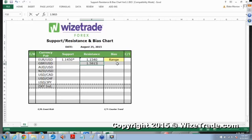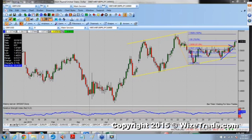Okay, we're still in a range. The breakout's been very limited. I think one of the reasons the cable's so strong is just because the euro's been so strong. As I blogged about yesterday, it's just been kind of dragged higher by the euro. I just don't know if it's going to be able to sustain if the euro starts to pull back.